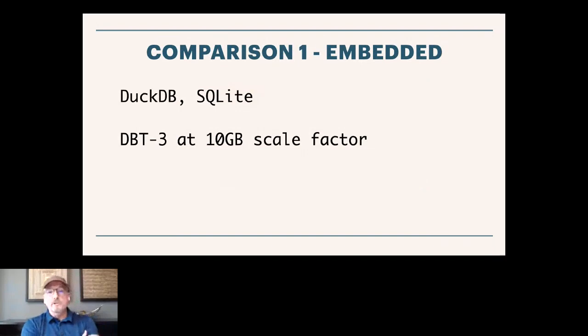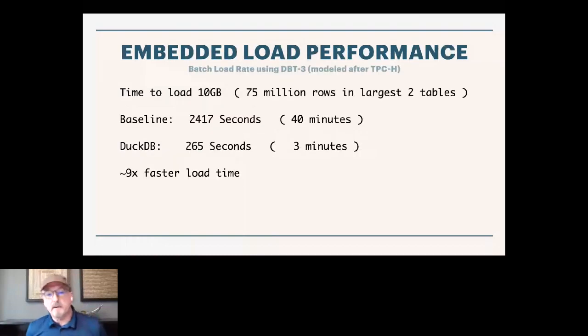We'll do two different performance comparisons as we talk about the technology. One is just with SQLite, and this is definitely a workload that's analytics in flavor. DBT3 is an open source variation of the TPC-H benchmark. We're running just the queries and not any load characteristics, with scale factor 10 gigabytes, which is 60 million rows on the largest single fact table. The time to load was about 2,400 seconds, about 40 minutes, with SQLite, and about 3 minutes with DuckDB. So significantly faster load time.